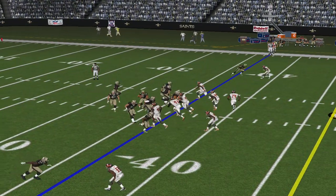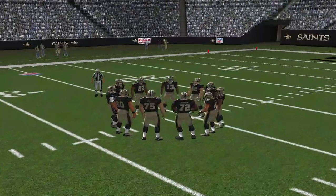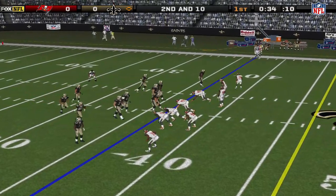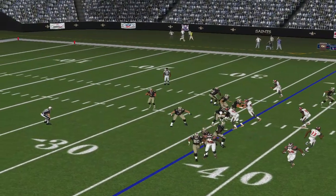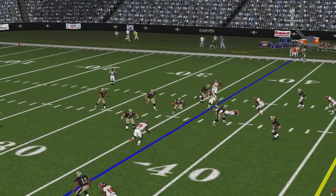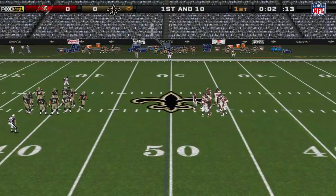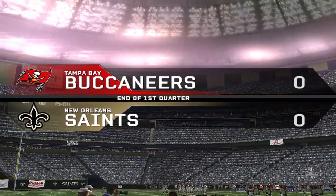The Buccaneers come out in a nickel package. With the throw, incomplete. A little bit long, overthrowing the receiver. He looks a little jumpy back there. One thing you never want to do is look at the rush. You want to keep your eyes downfield. If you start looking at the rush, then you can never be effective. Gets rid of it. Number 23 is there on the stop at the 50-yard line. Ball at midfield. At the end of the first quarter, we're scoreless.